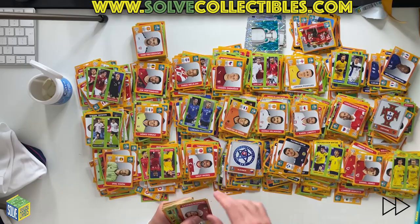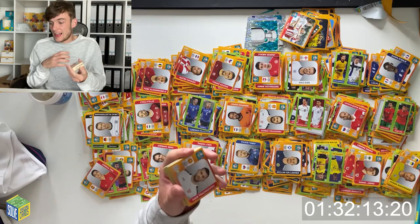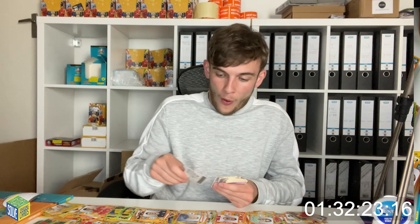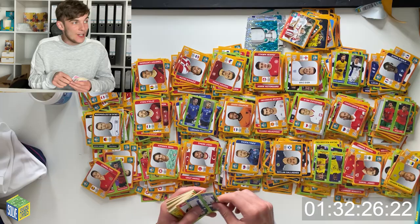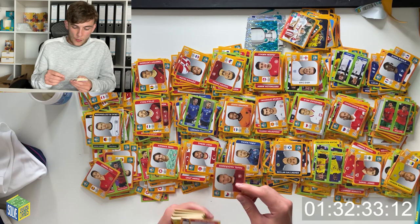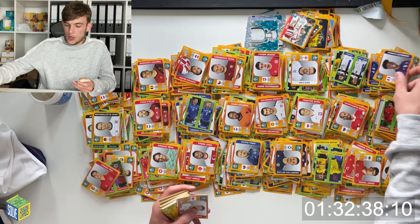Right, this pile that I am about to pick up is the last lot of stickers that we need to sort before we can start sticking them into the book. Ooh, we are so close to getting these stuck in. 1 hour and 32 minutes. And we are so close to getting the first sticker stuck into the book. Love it, love it, love it, mate.